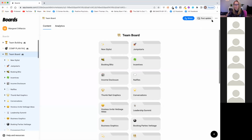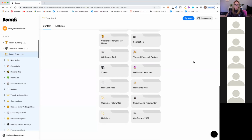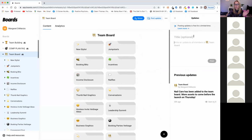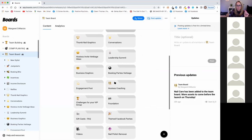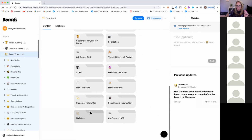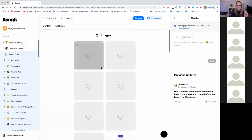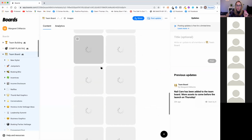So let me see if there's anything else inside here, because this is just the desktop. Oh yes, there was. So post update. This is something totally new. It's communication now. So for instance, I did the nail care line, right? The nail care came out yesterday. So we have everything inside here. If you check out images, all the images are going to pop up.